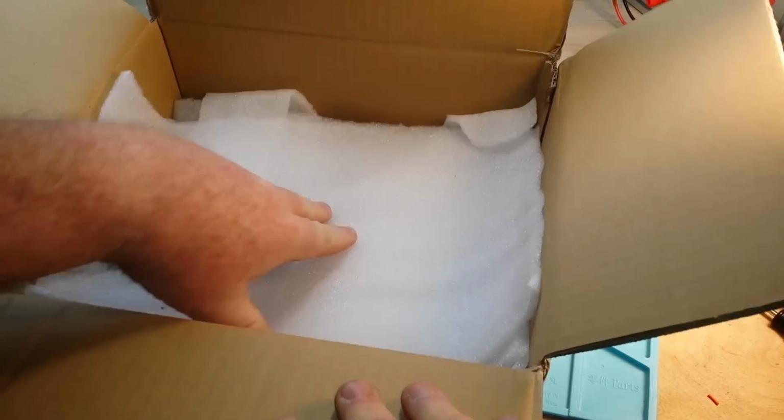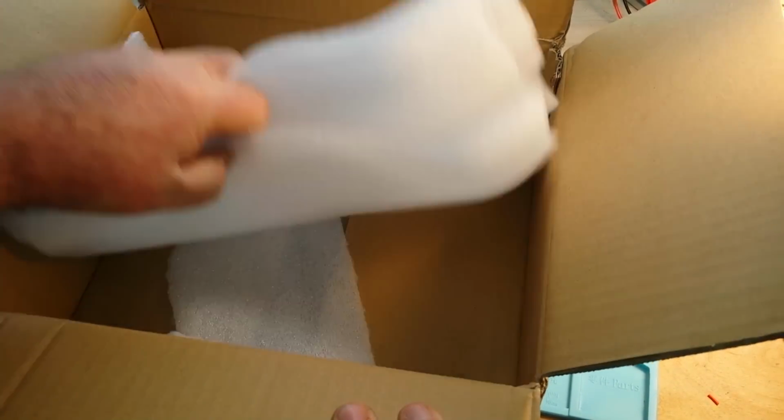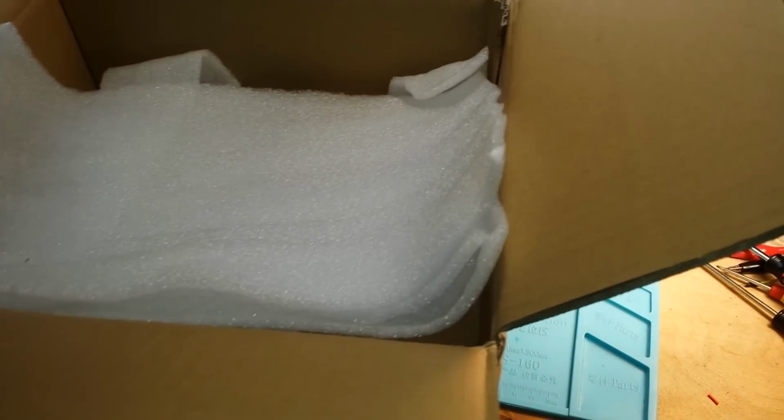A very nice PCBWAY t-shirt. Oh, sorry, bumped it. Yeah, very nice. Of course, that is not going to fit me. I am a large mammal. Alright, let me get the box out of the way.